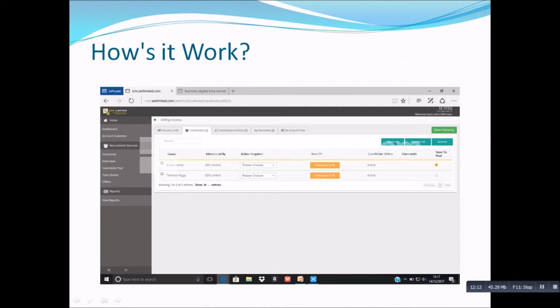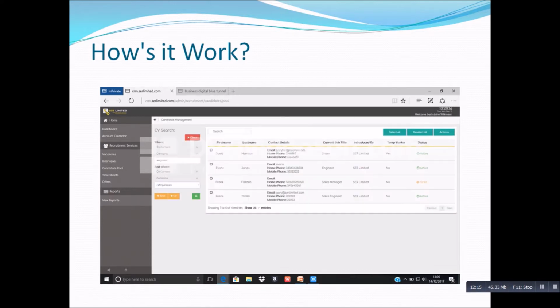This is a screenshot of the candidate database, and as you can see, it's fully searchable, and you can add notes and reminders and set tasks against each individual candidate. You can upload new CVs, you can upload new certificates, qualifications, and so on.